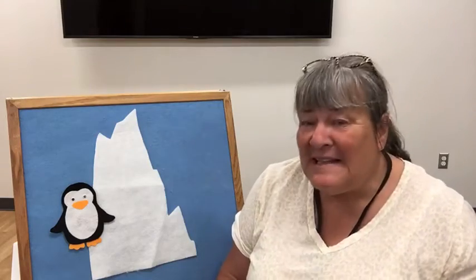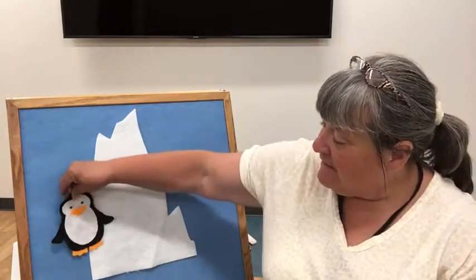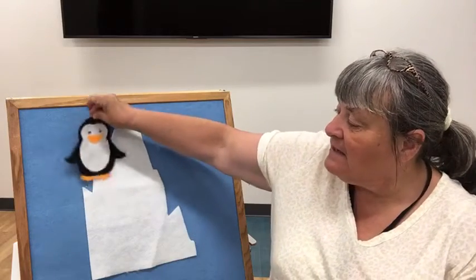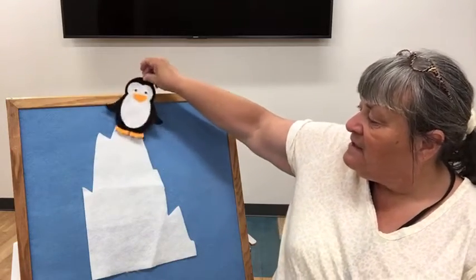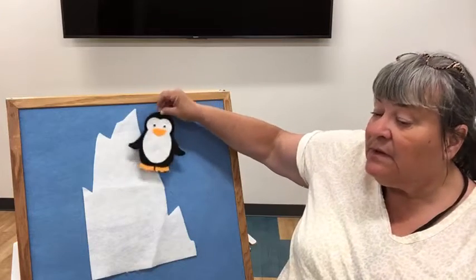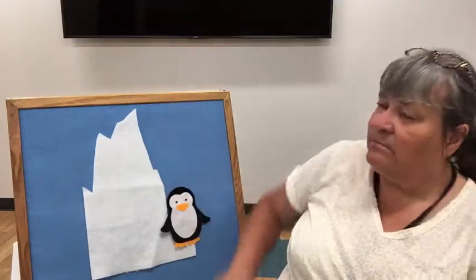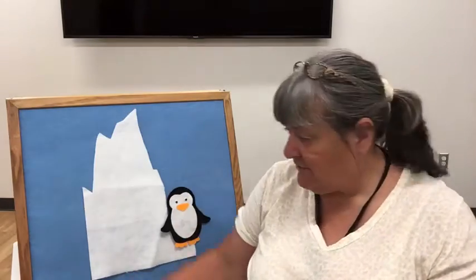No, he went all the way over there and there was nothing there. What did he see? The other side of the iceberg was all that he could see. Poor penguin. It would have been nice if there would have been other penguins over there for him to go see.